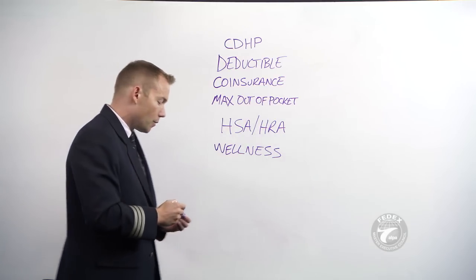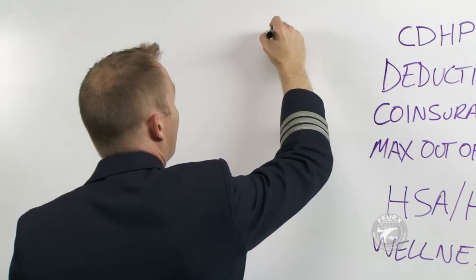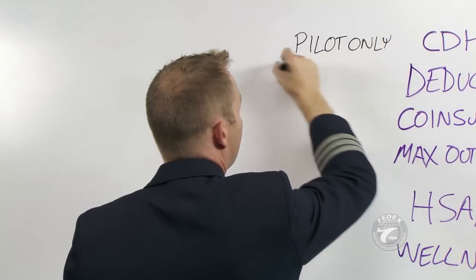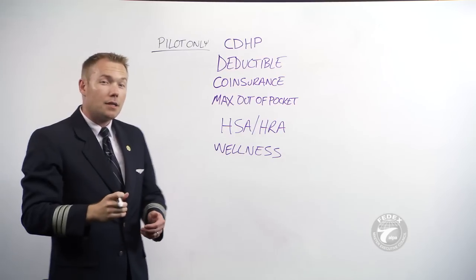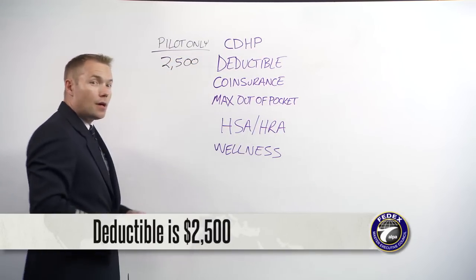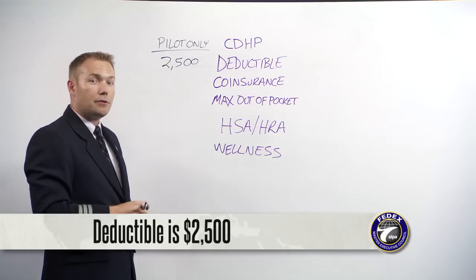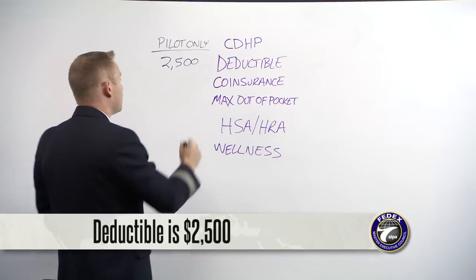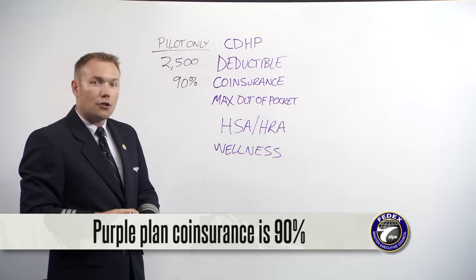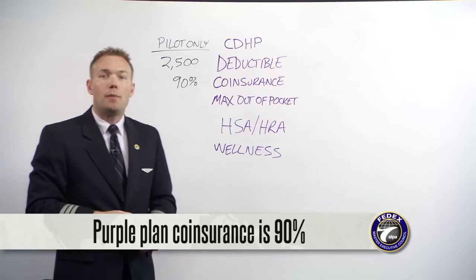First, let's start with pilot-only coverage. The deductible is $2,500. Remember, this is the amount you must pay first. The coinsurance would then start after you spend that first $2,500. The purple plan coinsurance is 90%. So for every dollar after that first $2,500, the company pays 90 cents and you pay 10 cents.